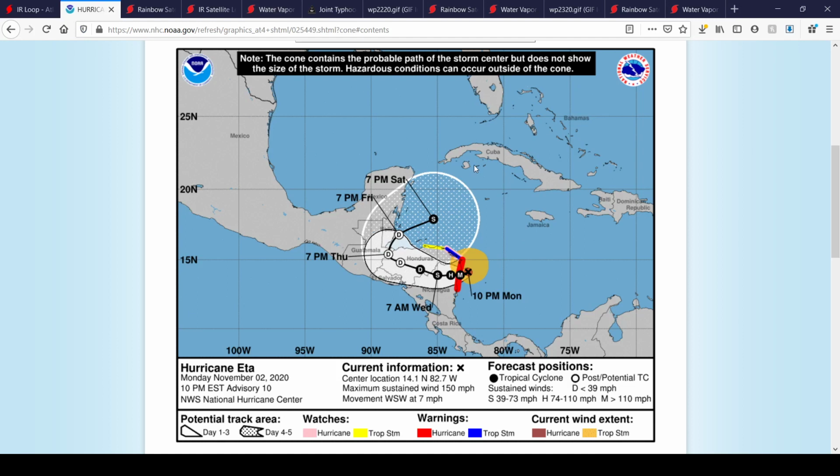Let's take a look at the latest forecast cone from the National Hurricane Center. The center is currently located at 14.1 degrees north, 82.7 degrees west. Maximum sustained 1-minute winds are at 150 miles per hour, of course making this a Category 4 storm, moving west-southwest at 7 miles per hour as of the newest 10 p.m. Eastern Standard Time advisory from the National Hurricane Center. It is then forecast to later re-emerge over the Caribbean and further intensify back up to tropical storm status, as it either threatens Cuba or perhaps Florida.